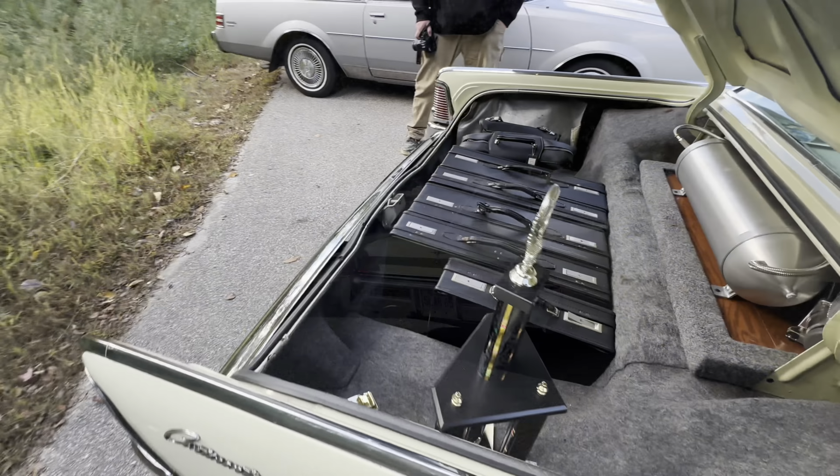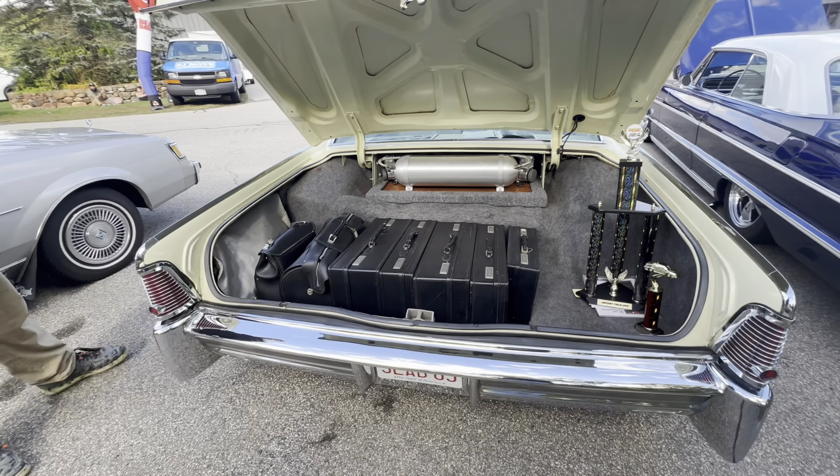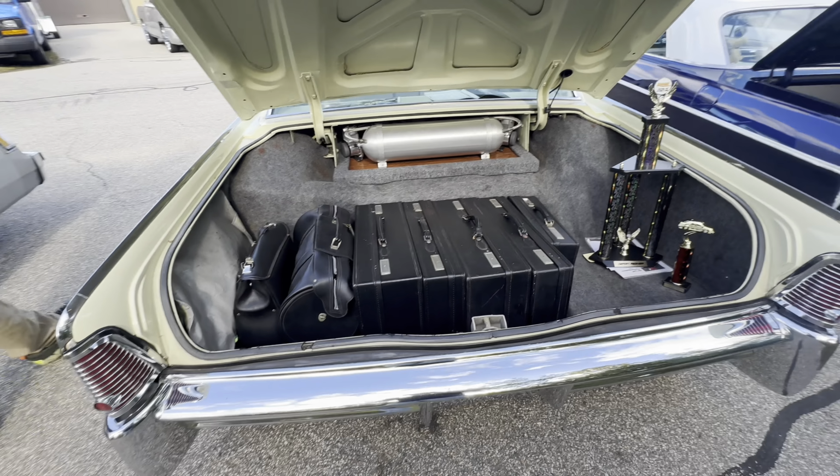It's insanely sick. Oh, and the look. Yeah, that's unreal. And it looks right here that we have a pretty nice stock Buick Regal. Definitely has some serious potential. And I love these taillights.